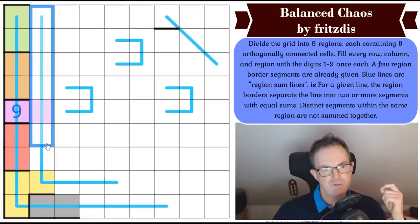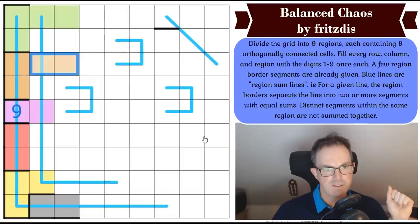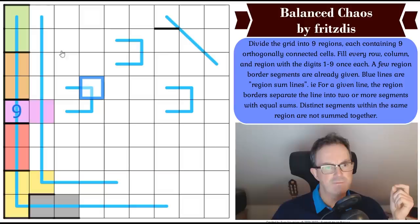Now, actually, what I said earlier wouldn't work, would it? If I did that, and then argued that there was a new region coming in here, for example, that's clearly absolute nonsense. And the reason it's nonsense is that the digit here would have to be the same number as this digit because the segments have to have the same sum. So actually, right, okay, so I can only have.